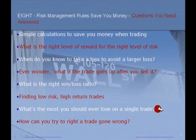And what's the most you should ever lose on a single trade compared to the overall amount of money you have in your portfolio? If you've got £100,000 in your portfolio, how much should be bet on individual trades? What are the professional rules for deciding that which will save money, if not make money? And how can you try to right a trade which has actually gone wrong?